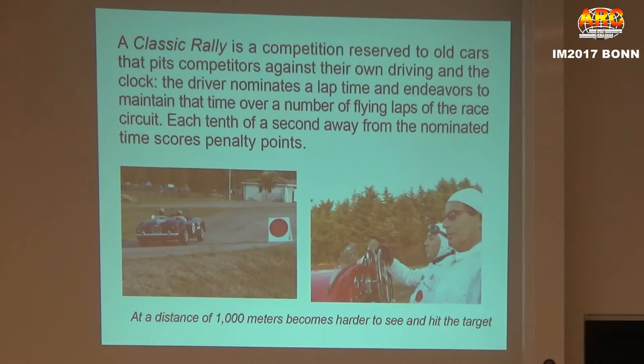Another hobby. A classic rally is a competition reserved to all cars that pits competitors against their own driving and the clock. The driver nominates a lap time and endeavors to maintain that time over a number of flying laps of the race circuits. Each tenth of a second away from the nominated time scores penalty points.